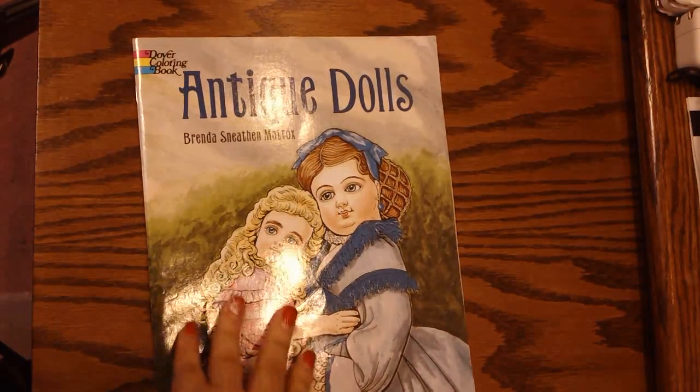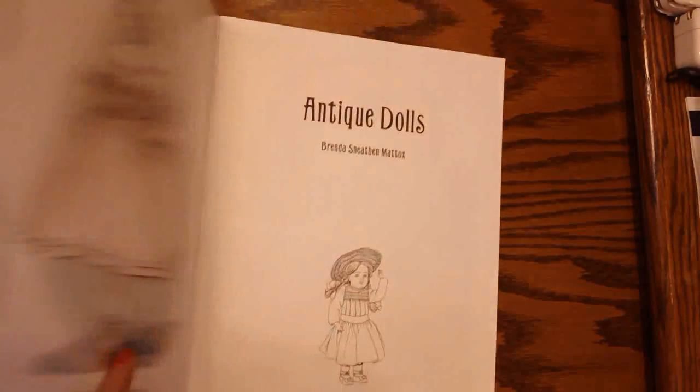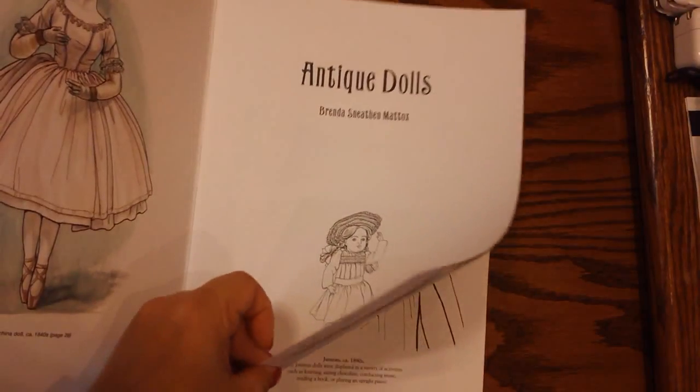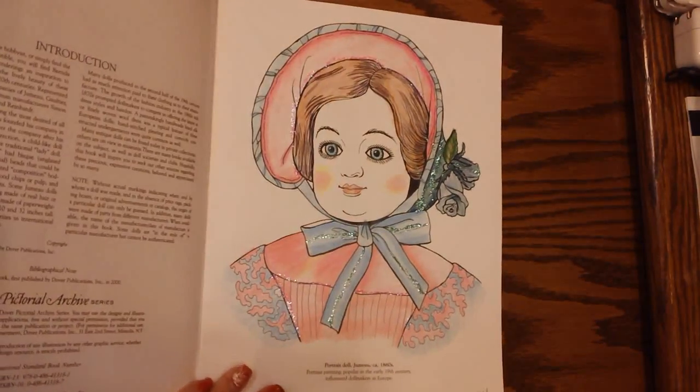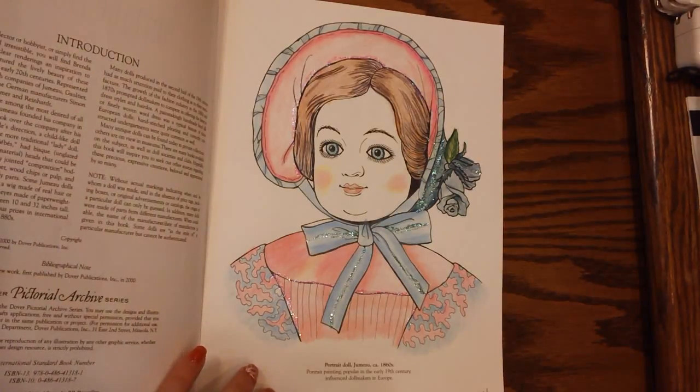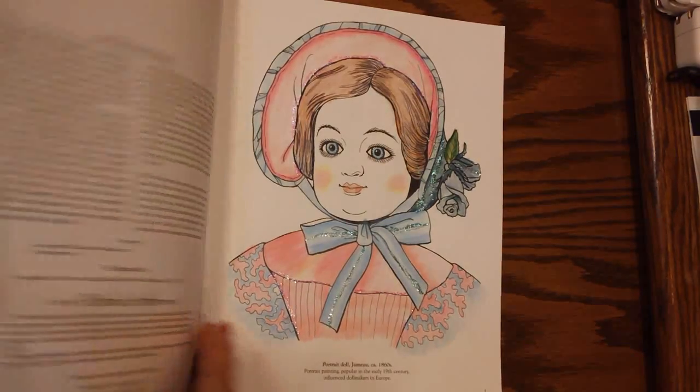Now, I did color a picture directly in the book in this one, and I did this one for a color along. Let me just get that for you guys. Right here, I did this for Laura's color along back in, was it March, I think? Yeah. So there is one picture colored directly in that book. I will be doing a lot more because I really, really love that book. Now, those are all for the regular Dover ones.